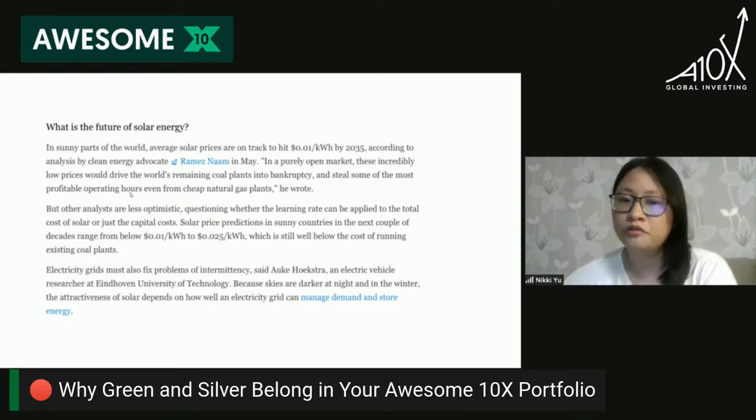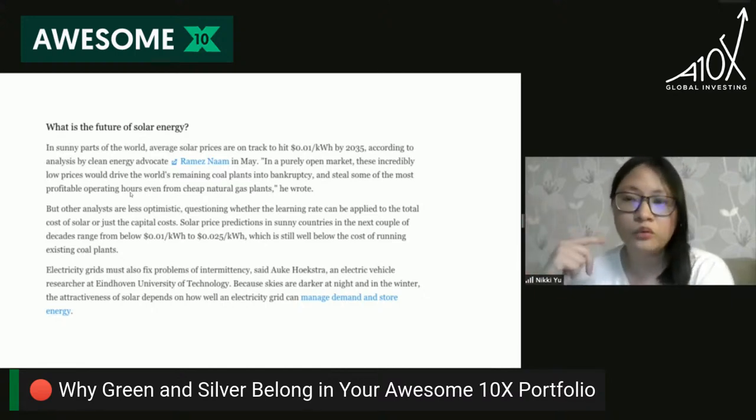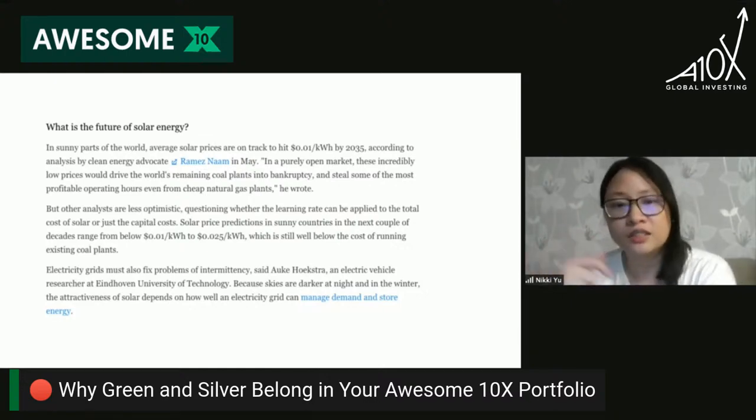All of these forecasts were 2018. All of that is wrong. It all happened already by 2020. So today, 2021, we are already in the 1 to 3 cent category. Even in California, it's at 3 cents per kilowatt hour.